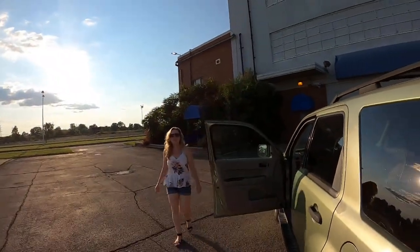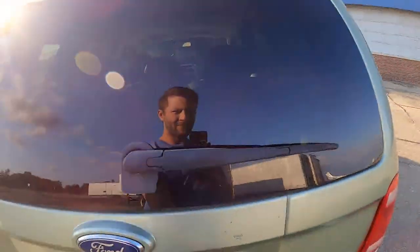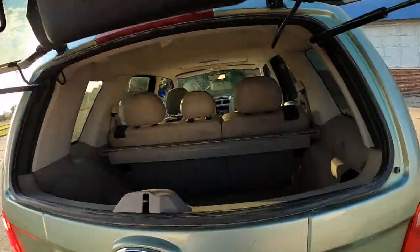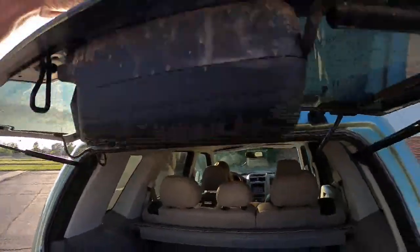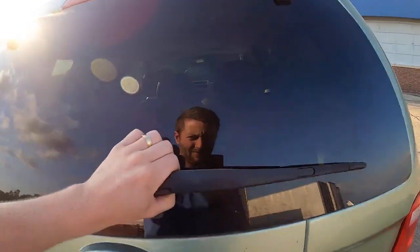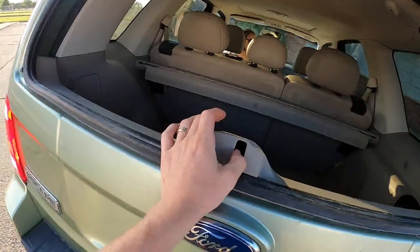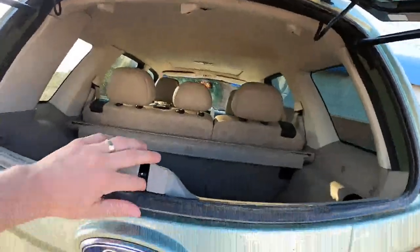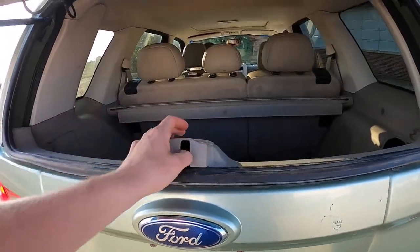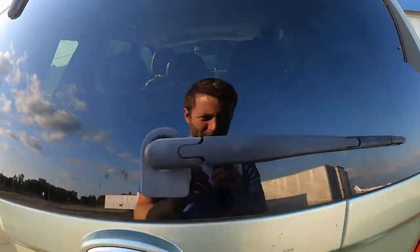Can you hit the unlock button, please, by the door handle? Now let's try. There we go. Yeah, see, it does work. Just had to be unlocked. Does feel like maybe it could use a strut or two. Oh snap, I forgot that is a thing. This latch is broken. There it is. There's one thing on this car that's broken. Forgot about that. I don't know how we're going to remedy this.